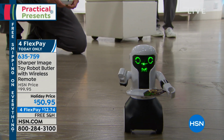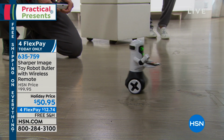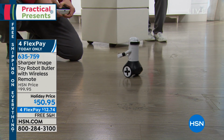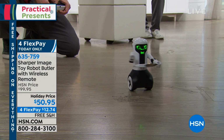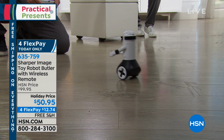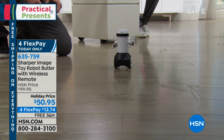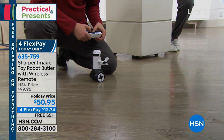Look at how great this is. You know, it's fun to have these very modern toys, because they have gotten better and better and better. It used to be when you would hear robot, they could do very little, and they've really come a long way. And Sharper Image is a company that's been around for decades, and you know them for being very innovative and coming up with very innovative items for our life. This is fun. It can also be functional. It can also be practical.